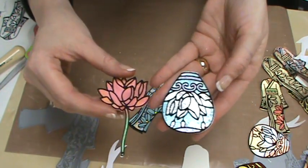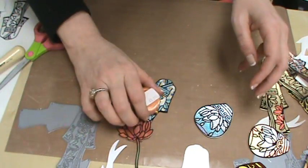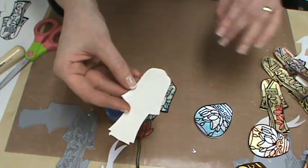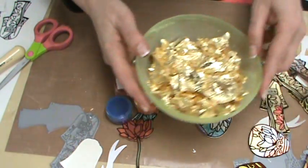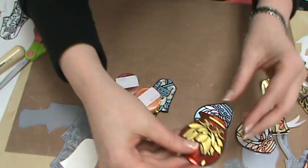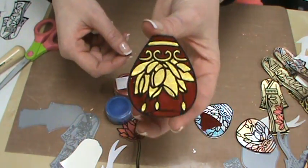I hope that you learned a lot today. I hope you learned a little bit more about Perfect Pearl and how easy it can be when using a double-sided sticker. And I hope that you learned a little bit about the Gilden Glitz from US Art Quest and how mess-free it is and how beautiful it can be.